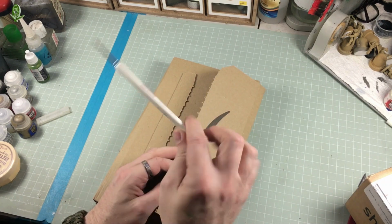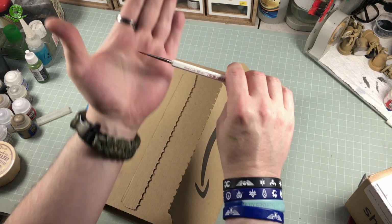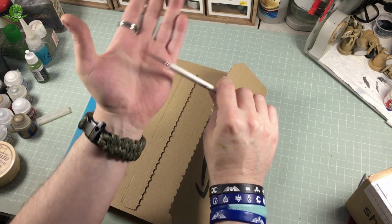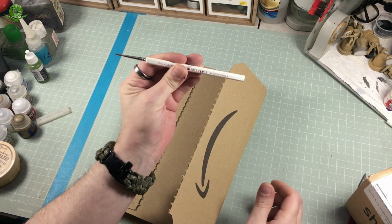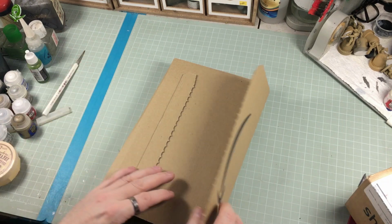And I'd never really used it before then. I'd been using Citadel brushes. This brush is brilliant. It's a nice big bristle brush, but it's dead pointy. It's suffered all my abuse and it's still pointy, and it's great for carrying a lot of paint in the bristles, but keeping its point.